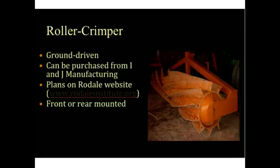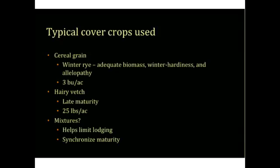It can be front or rear mounted. There's benefits to each. We've been front mounting it, and that's typically what's recommended by Jeff. There's different cover crops that can be used in the system. For a legume, for soybean, we're typically using a cereal grain. From the research I've done and the research that other people have done, winter rye has always come out as superior as a cereal grain.